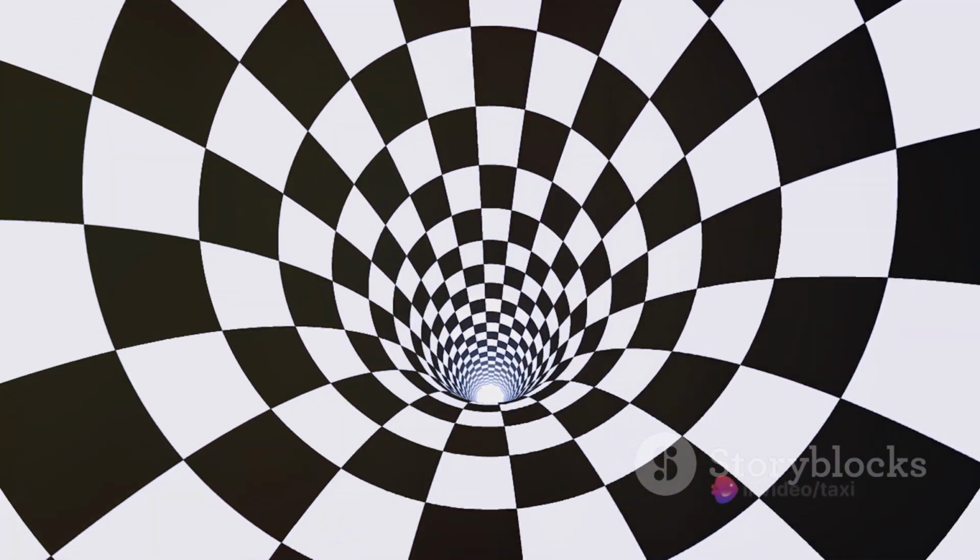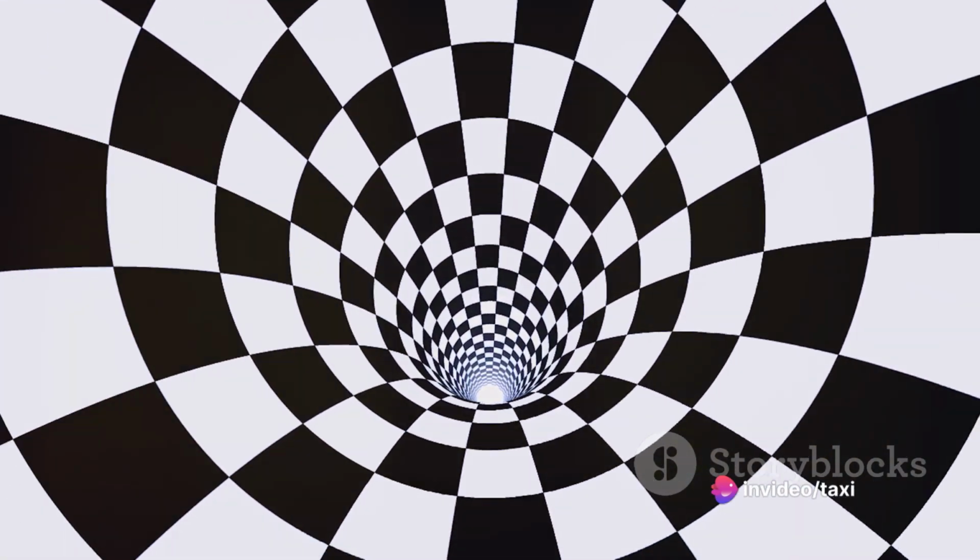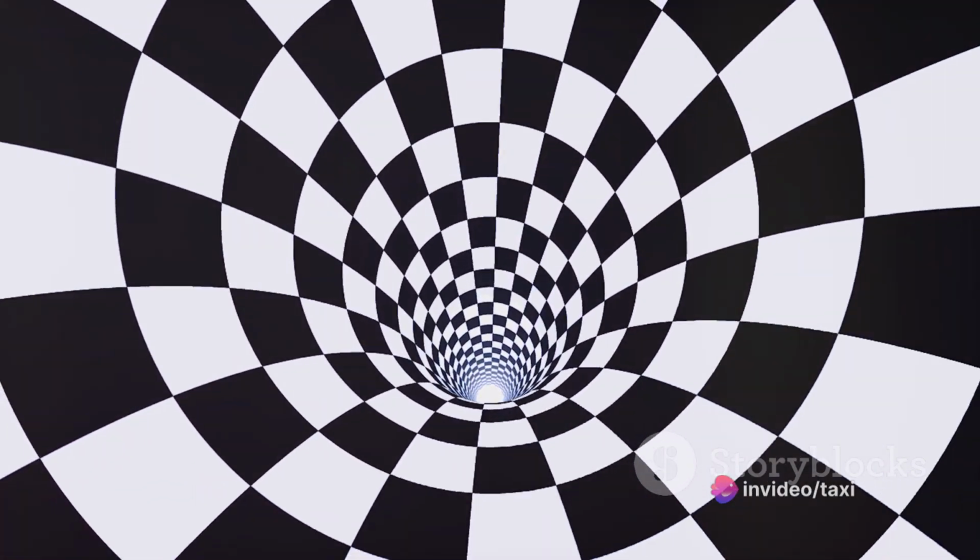And that's where optical illusions come into play. Optical illusions are a curious phenomenon. They occur when our eyes see something, but our brain perceives it differently. It's like a magic trick, but instead of a magician, it's the neurons in your brain pulling a fast one on you. These illusions can be static or moving.